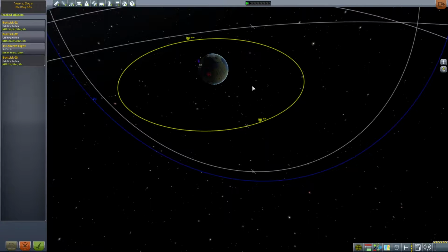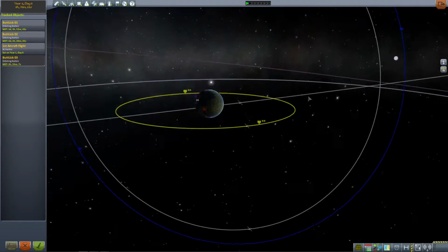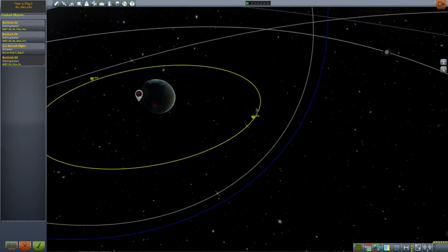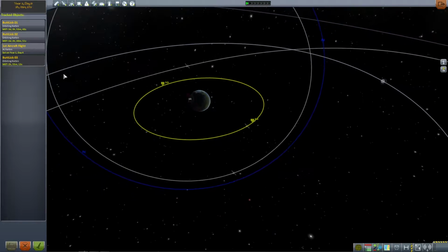Pretty easy to do. You don't have to be synchronous over any specific point of the planet. It just has to be at this distance roughly. So I went ahead and did that off camera because it's pretty much the same as any other orbit, really. So yes, we've got three satellites in orbit now: Butlick 1, Butlick 2, and Butlick 3. Lots of licking of the butts when it comes to satellites.